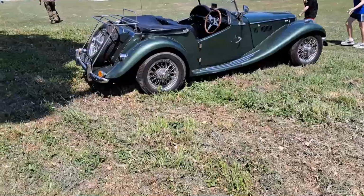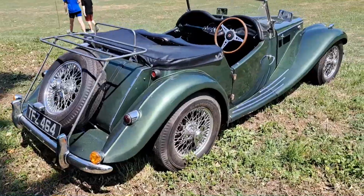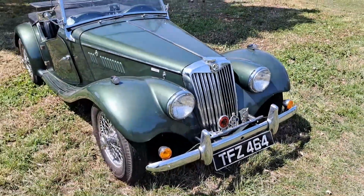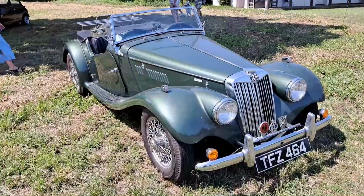This, I think, is an MGTF. Octagon instruments and things like that. TF 1500 badges on the side. I have a feeling this car's been repainted at some point in its life. I'm not sure that's the original colour from the 50s, but that looks very nice.